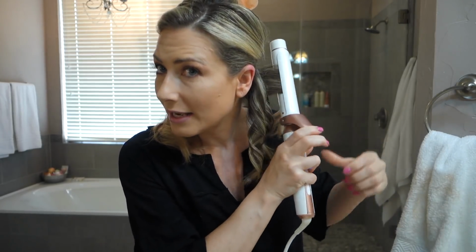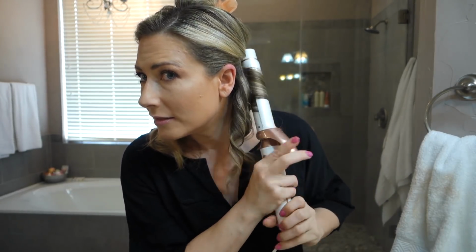I usually do not wear lip gloss as I'm curling my hair, and you can see why. Anyway, I'm gonna keep doing this, and then I'll come back for the next layer. These are still super hot. We don't touch them. We leave them alone, unclamp, and go to the next level.